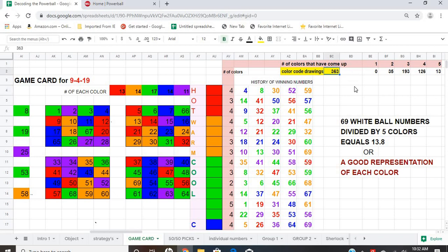Okay, so up here I'm going to make this 364 color code drawings I kept track of so far. And now a 4 color combination has come up 127 times. What I want you to focus on here is the 3 color combination. You can see that has come up in 193 drawings. If you divide 193 into 364, you're going to see that a 3 color combination comes up more than half the time. And to me that's huge, because long term, if I just keep on picking a 3 color combination, I know statistically I'm going to be correct more than half the time.